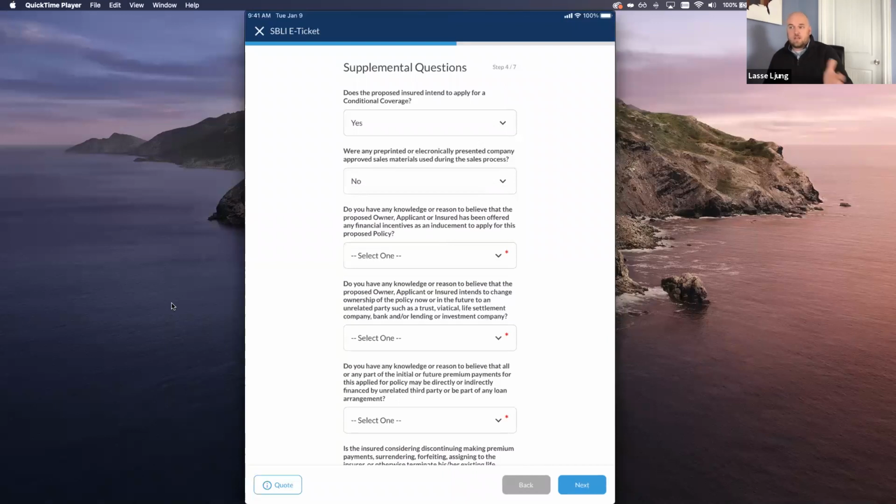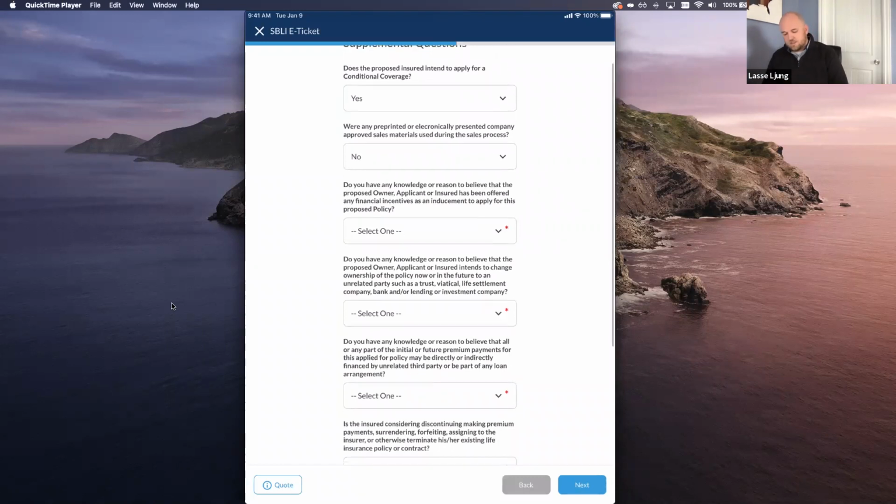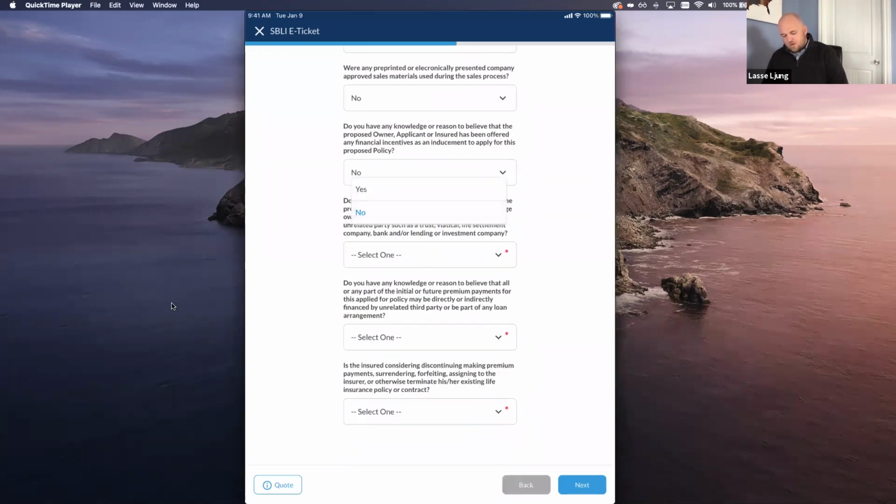I definitely recommend walking through it, getting familiar with what the questions are here, because it's going to be a little bit different than other carriers. Each carrier is going to have their own unique set of questions, things like that. Again, some yes or no questions. Make sure you're familiar with these. We're going to keep going through here. Answer yes or no.